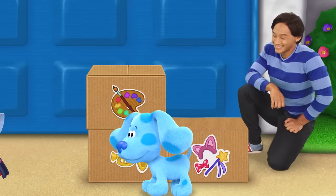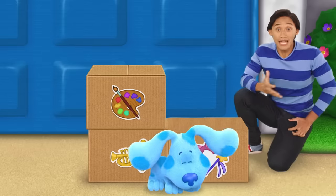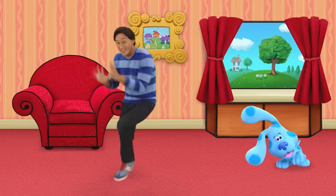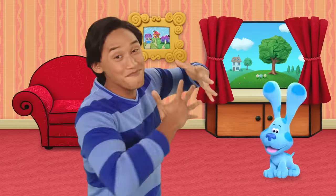Bye. Mail time. Mail time. Mail time. The mail's here. Mail time. Here's the mail, it never fails. It makes me wanna wag my tail. When it comes, I wanna wail.